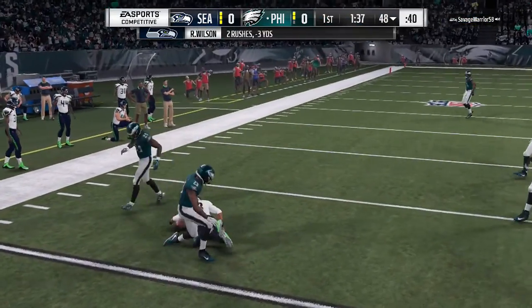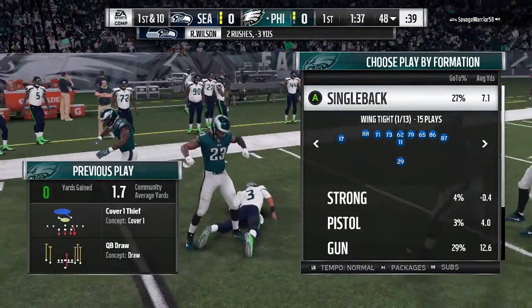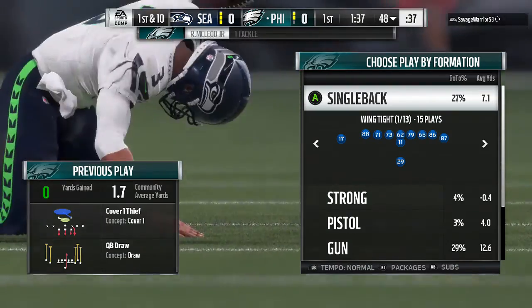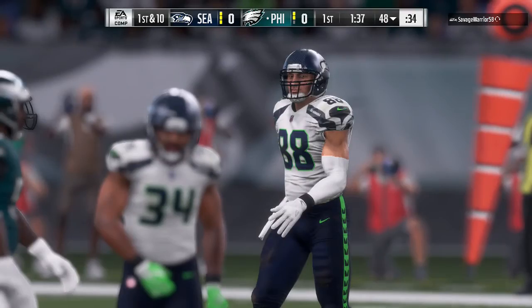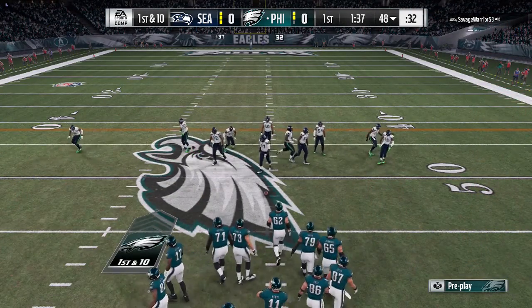And this doesn't end well at all as they stop him far behind the line to gain. Pete Carroll rolled the dice, but it didn't work out. And this defense is going to get the football back near midfield, right at the 48.